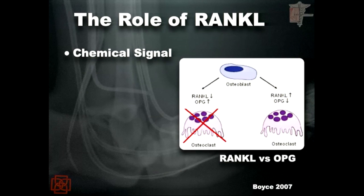It's a chemical signal, and it's a common signal amongst a number of different cell types. For example, in this illustration, they're showing an osteoblast, which is expressing RANKL on its surface. On the left-hand side, there's not very much RANKL, but a lot of the OPG, the osteoprotegerin, so you will have less osteoclastic activity and a net bone deposition. If there's an increased amount of RANKL but not as much OPG, then you get an increase in osteoclastic activity and you'll start to get bone resorption.